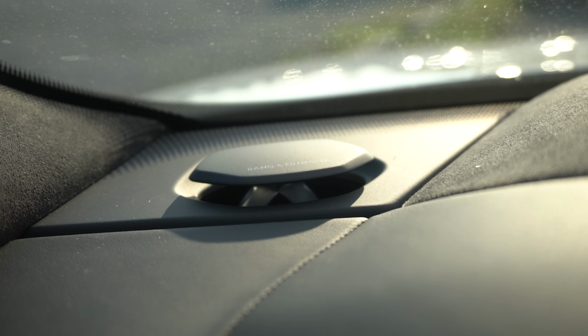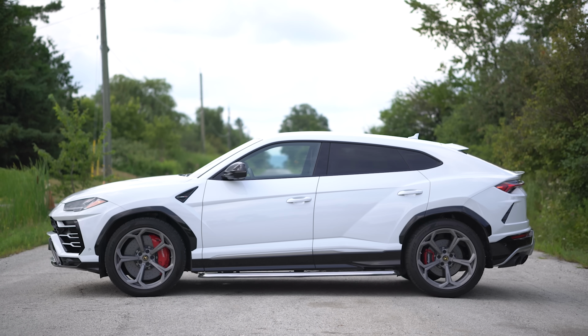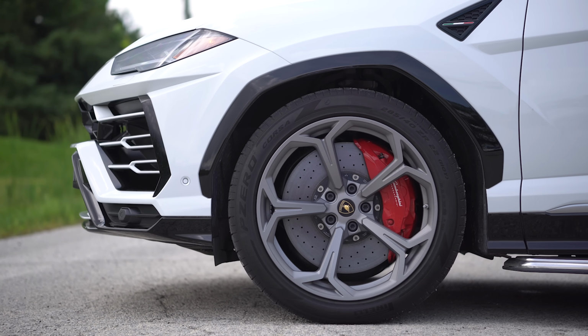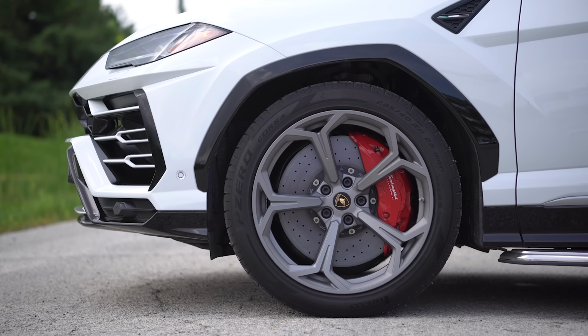And the speakers come out of the dash. Yes, they do. One other thing behind the wheels, which looks super cool, are the massive carbon ceramic brakes. 10 piston? Yeah, they're huge. They're bigger than this steering wheel.